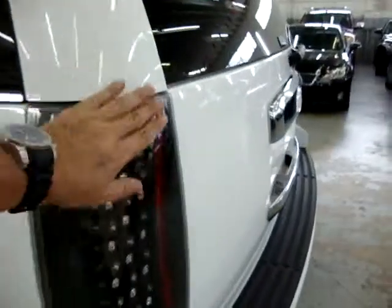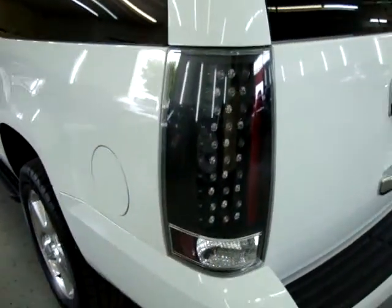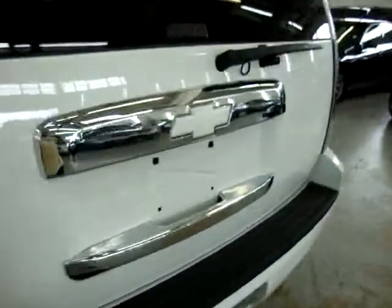Okay, let's move on to the rear section of the car. All the headlights and all the tail lights are nice and clean. They have no cracks or scuffs or anything like that on them. They're in perfect shape.